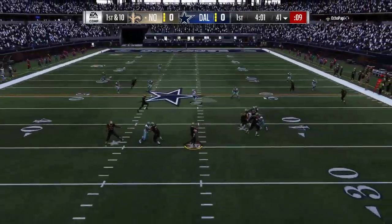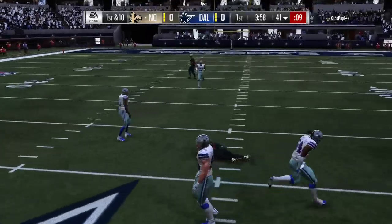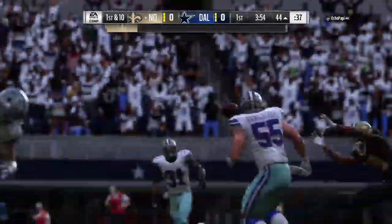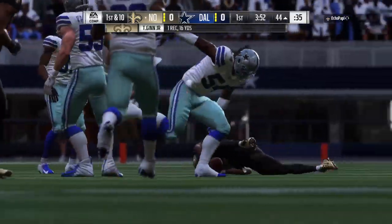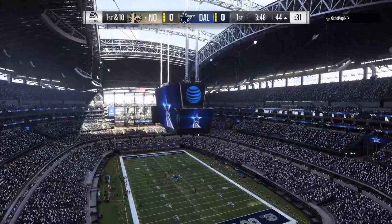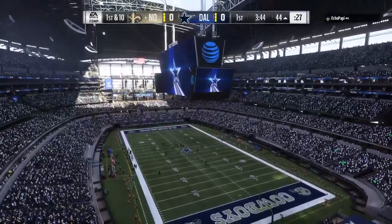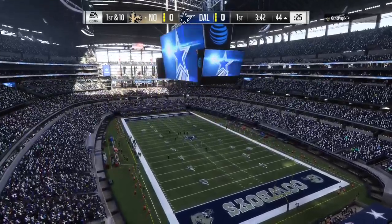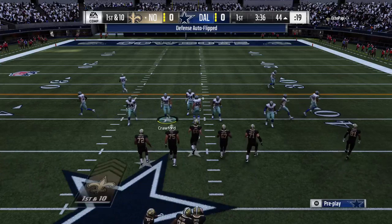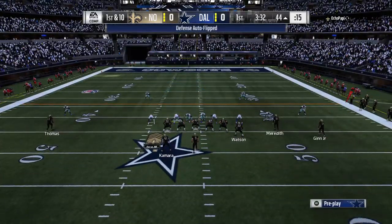Play fake to Kamara. It's Brees. Well, this is a catch by Ted Ginn. And taking it across midfield and inside the 45. It's a pickup of 16 there, and it'll lead to a new set of downs. Good catch. I need a pick. Throw another one, please. So from Cowboy territory now, here's first and 10 at the 44-yard line.